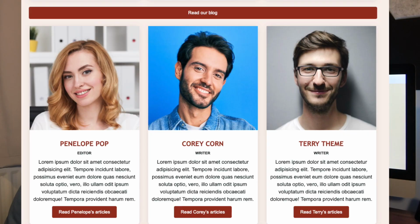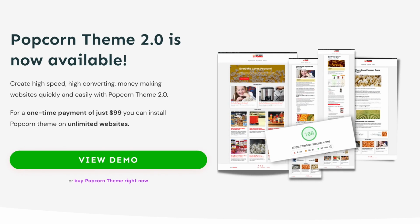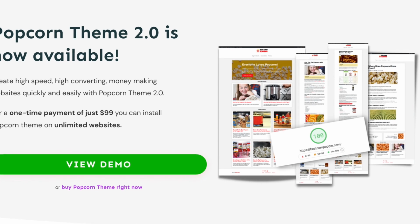So I'll throw an example up on the screen now. This is a template box that I used from Popcorn Theme, which is a new WordPress theme that myself, Phil from spiderweb.co.uk, and Alex from WP Eagle have built and launched to market. Now, inside that theme, there are template boxes that you can use. There are plenty of features, absolutely packed with features, and this is just one of them.